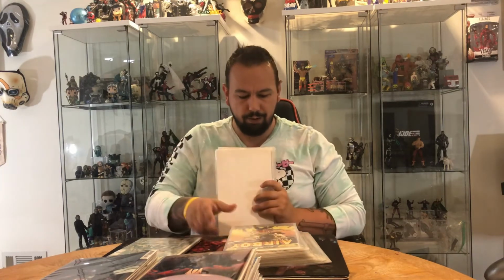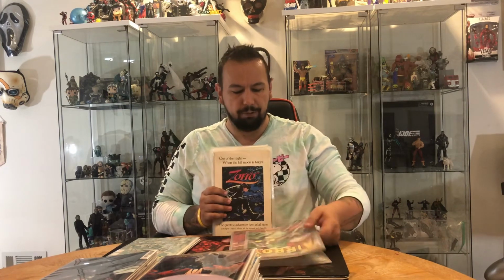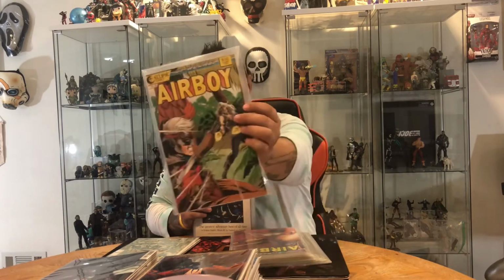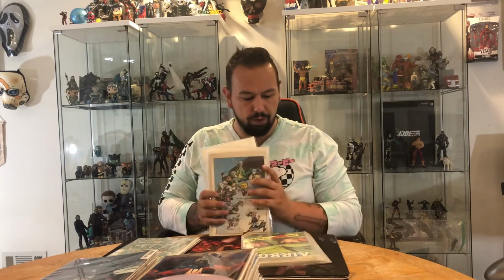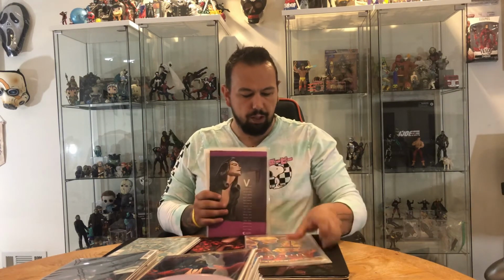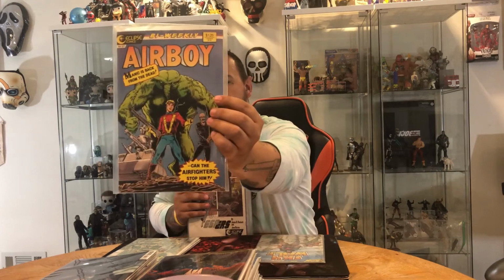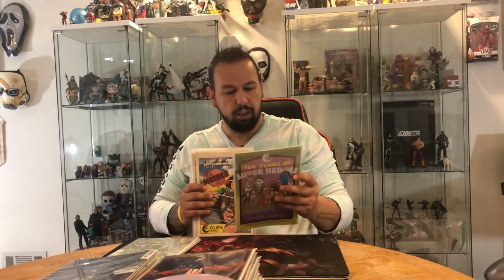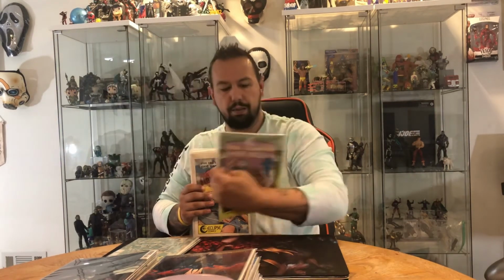So I am super excited to plunge into this and get to know this character better. You guys know my buddy Fred Flankstone got me turned on to this book, and I'm jumping in head first. Look at that cool cover with Skywolf. That's hip. So I blame him for this buy 100%, but we'll see what happens with it. I was trying to see if there's anything else, like a super cool cover to show you guys. They all have a really great vintage feel to all the covers. There's a nice one with Airboy and the Heap on it. And a Skywolf number 1 that they also included. So thanks for that to the seller.